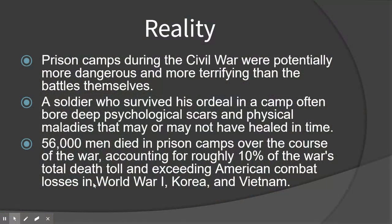So prison camps during the Civil War were potentially more dangerous and more terrifying than the battles themselves. A soldier who survived his ordeal in a camp often bore deep psychological scars and physical maladies that may or may not have healed in time. So again, long-lasting effects. We're going to see 56,000 men die in prison camps over the course of the war, and that accounted for roughly 10% of the war's total death toll. It exceeds the American combat losses in World War I, Korea, and Vietnam. So again, about 10% of the deaths within the Civil War will occur within your prison camps.